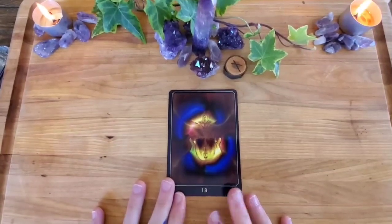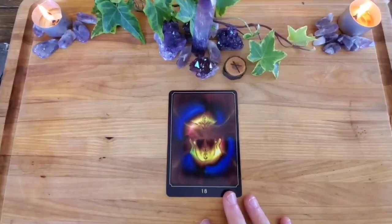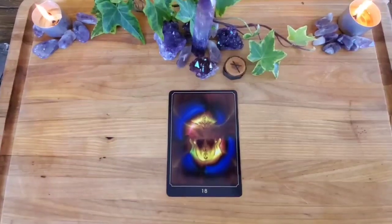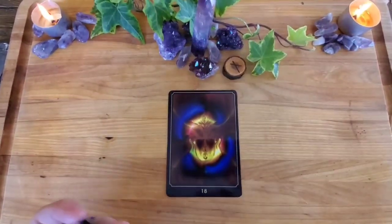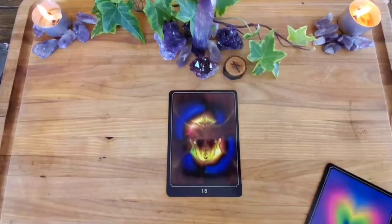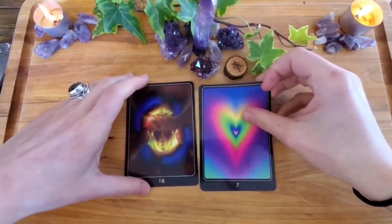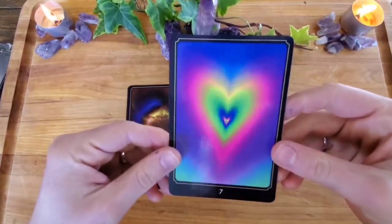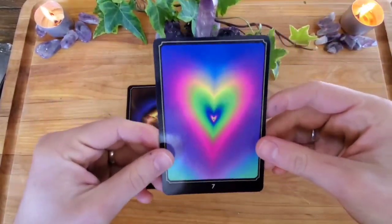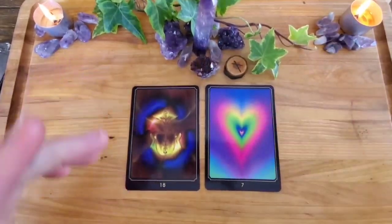I want to get one more card for you guys. Let's just get another divine guidance. One more. I feel like that wasn't enough. One more, spirit. So what does group 2 need to hear? We have... oh, look at this one. I'm pretty sure everyone would see a heart with this, but maybe some of you see something different. Number 7. Okay, let's see.